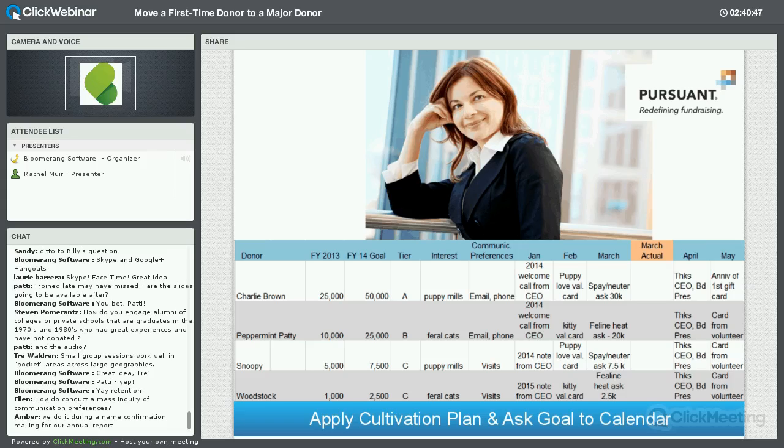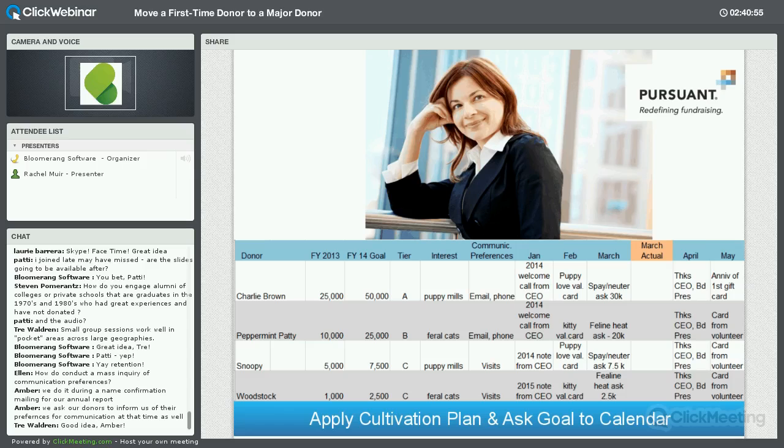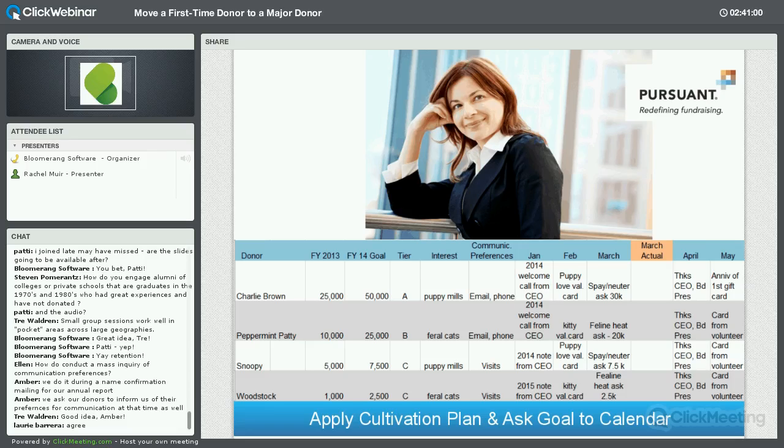In addition to knowing what programs they care about at your organization, how do they want to be communicated with? Do they prefer email? Do they prefer phone? Do they prefer face-to-face visits? These are all important things for you to ask when you're finding out more about your donors' interests.